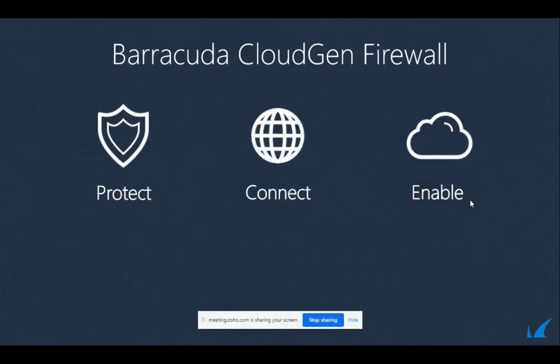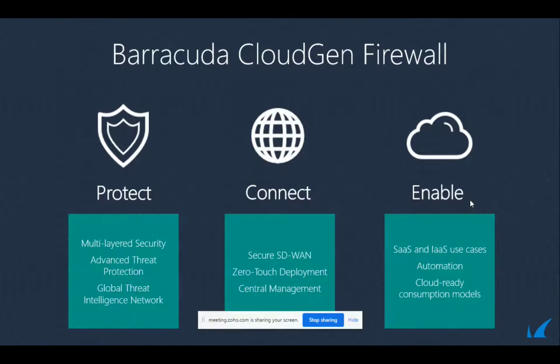With Barracuda Firewall, you will have 3 main things: protect, connect, and enable. It will protect with multi-layered security. It has its own antivirus engine, its own threat prevention engine, and its own sandboxing on the cloud. You can have multiple VPN connections, and you can also have SD-WAN enabled on the appliance itself. And for the cloud, there are pre-deployed packages available, so you can simply plug and play.